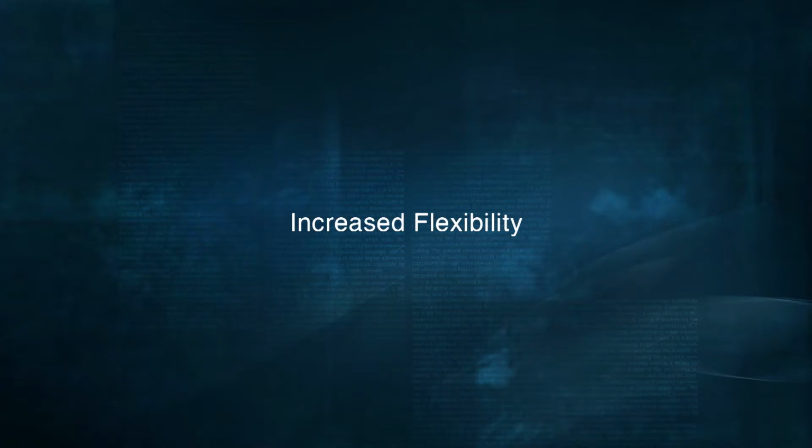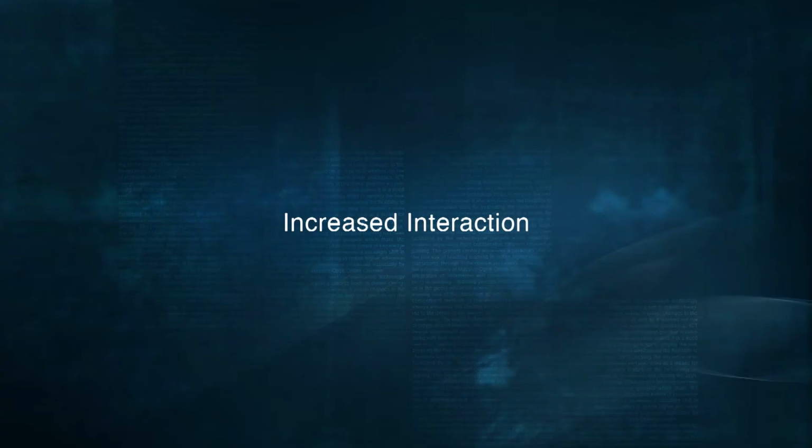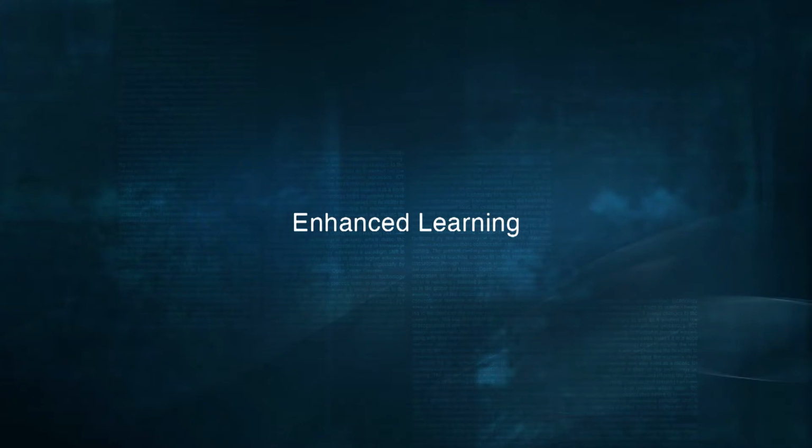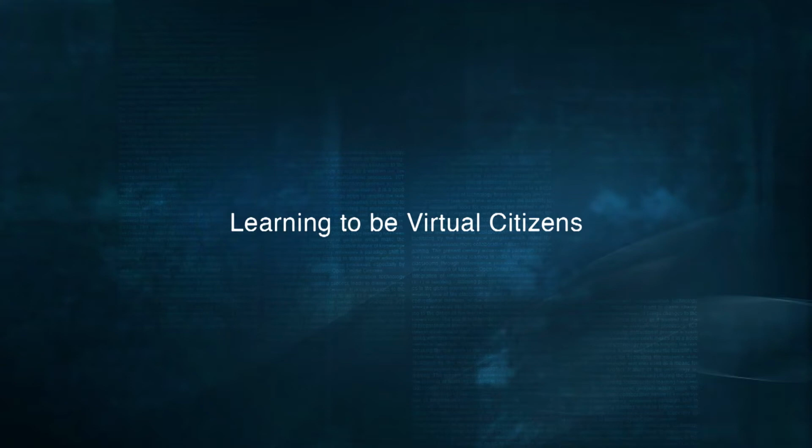The second one is increased flexibility. Technology-enabled learning allows for learning anytime and anywhere, letting students learn without the barriers of time and location, but with the possible support of in-person engagement. The third one is increased interaction. Blended learning offers a platform to facilitate greater interactivity between students as well as between the students and teachers. The fourth one is enhanced learning. Additional types of learning activities improve engagement and can help students achieve higher, more meaningful levels of learning. The next one is learning to be virtual citizens. Learners practice the ability to project themselves socially and academically in an online community of inquiry.